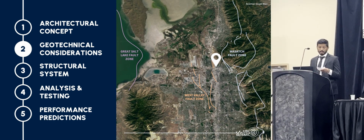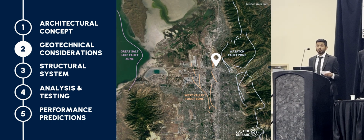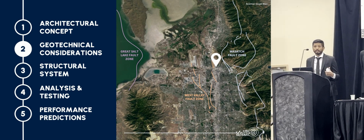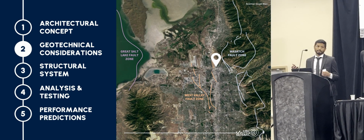Thanks, Amy. While the site is ideal from an architectural standpoint, we need to consider the geotechnical considerations as well. The site is located between the West Valley and West Salt Lake fault zones, and there's a 40% chance of a magnitude 7.7 or greater earthquake to occur in the next 50 years. Historically, earthquakes of that size have occurred every 1,000 years, and most recently, 1,500 years ago.